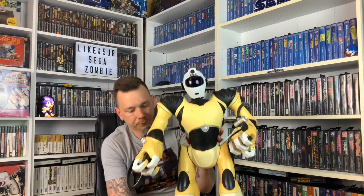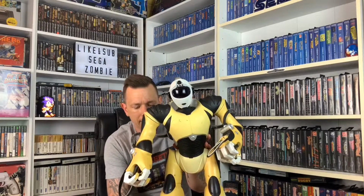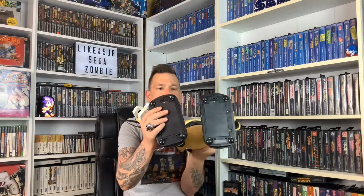The Robo-Sapien Version 2. Now, he's not supposed to be this yellow tanned colour. He's supposed to be all white, but it's a common fault with these to go this colour. I walked past it originally. I did speak to the guy, and he was adamant he wanted £15 for it. And yeah, he looked a bit beaten up. I know these can go for a pretty penny, and his feet, where the batteries are housed, are all screwed in.